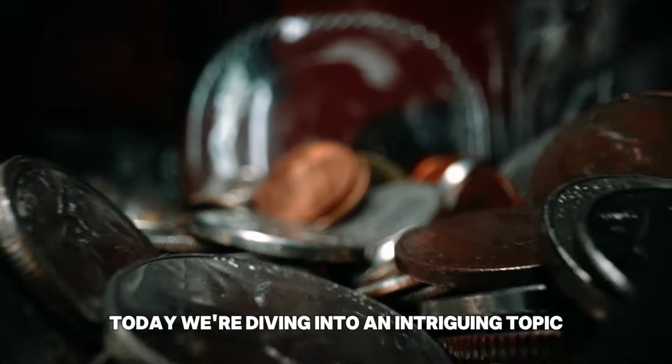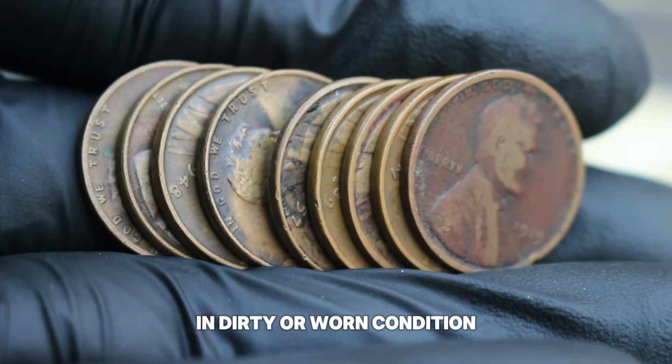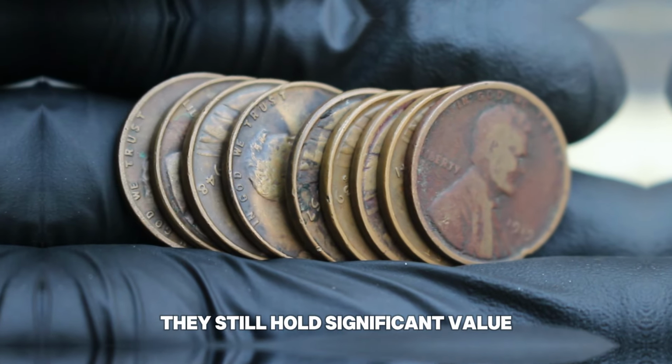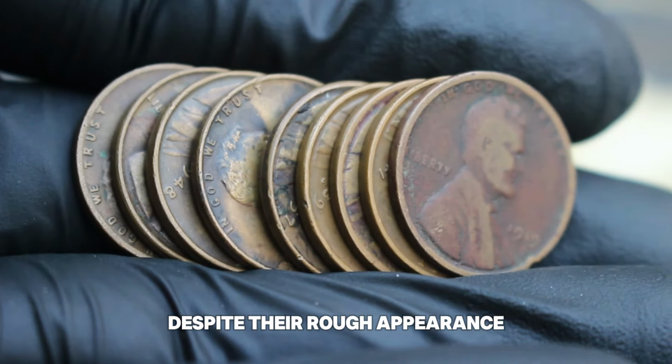Today we're diving into an intriguing topic: the top 9 most valuable wheat pennies in dirty or worn condition. While these coins may not look pristine, they still hold significant value. Let's explore which ones are worth money despite their rough appearance.